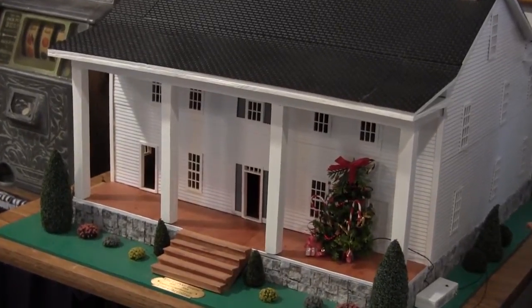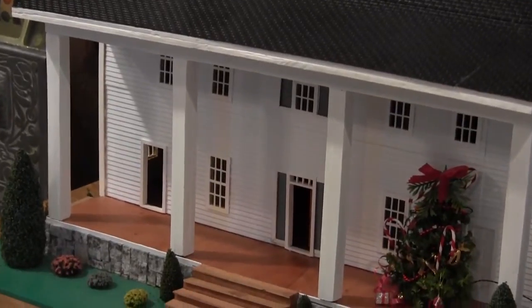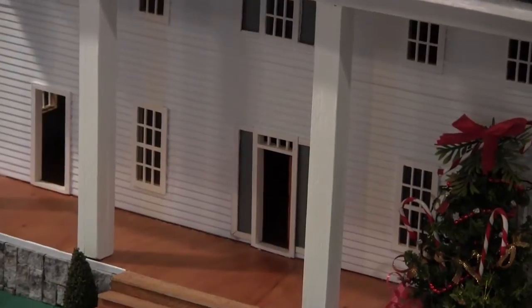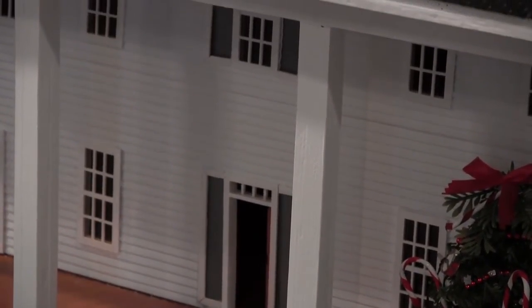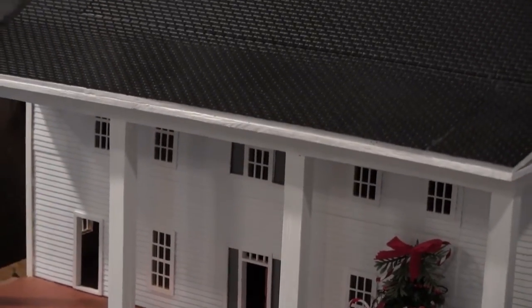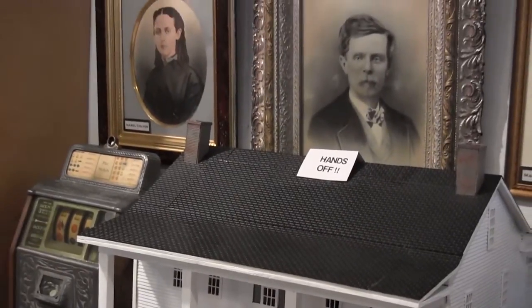The original Culver House was built in 1854 and stood on the highway, on Highway 99, until 2008 when it burned. So it was the oldest house in the area for many, many years. And it was quite a landmark here in Phoenix.